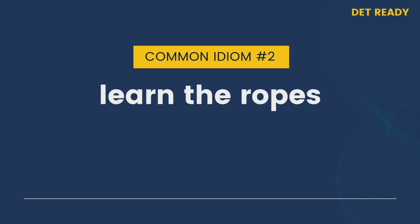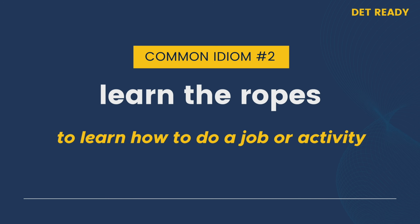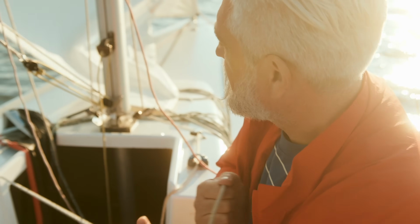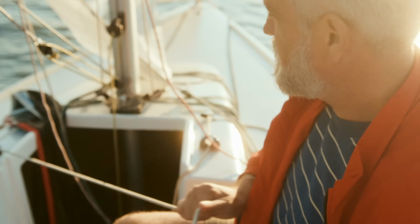Idiom number 2 is to learn the ropes, which means to learn how to do a particular job or activity. You use this when you're a beginner at a new job or a new hobby and you're just learning the basics. To learn the basics in an idiom is to learn the ropes. This idiom probably comes from sailing, when sailors had to learn how to use the ropes on a sailboat, which is of course the basics to sailing.